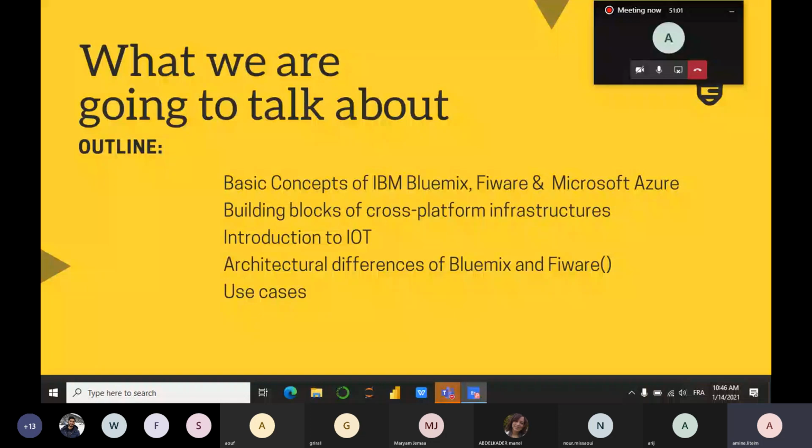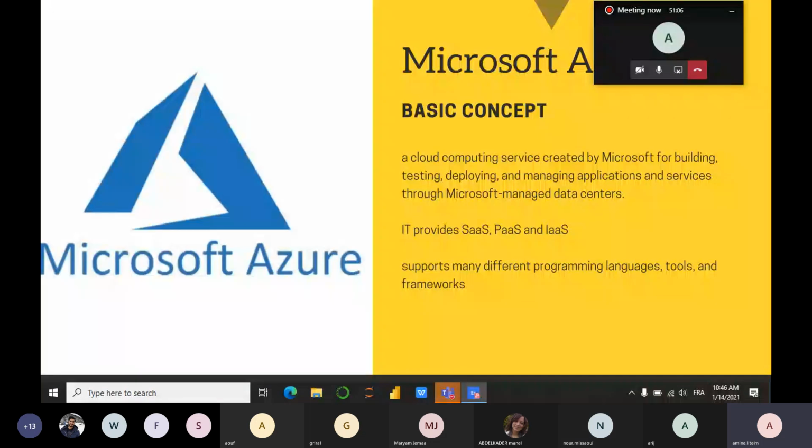So first of all, what is Microsoft Azure? Azure is commonly referred to as a cloud computing service created by Microsoft for building, testing, deploying, and managing applications and services through Microsoft-managed data centers. It provides software as a service, platform as a service, and infrastructure as a service, and supports many different programming languages, tools, and frameworks, including both Microsoft-specific and third-party software and systems.